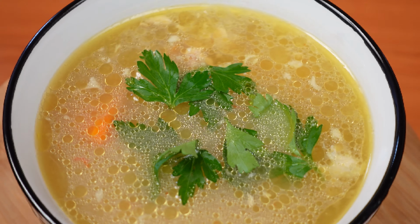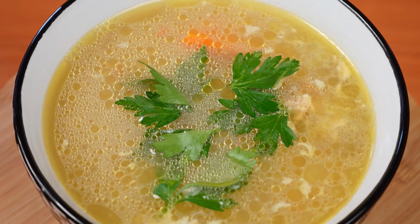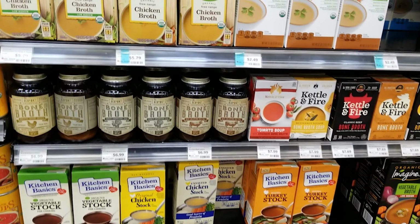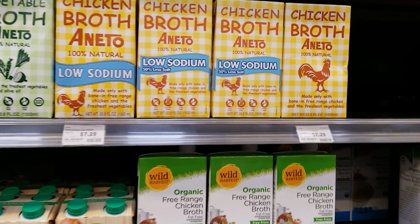Have you heard about Chinese chicken soup for wellness? If you haven't, I'm going to show you a twist on a great recipe to make chicken broth instead of soup to help strengthen your immune system as the fall season approaches and we're getting ready for winter.